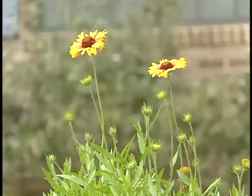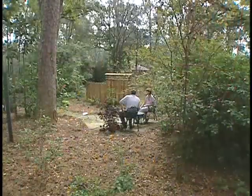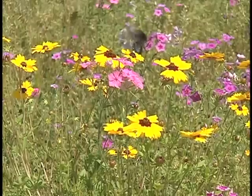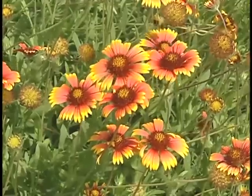What is the soil type? Is it wet or dry? Is it in full sun or partial shade? There is a wide selection of native Florida wildflowers available for whatever type of garden you choose to grow.